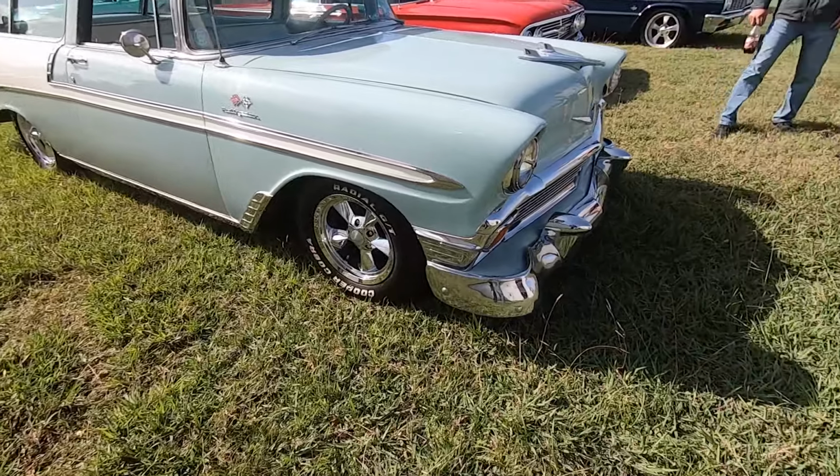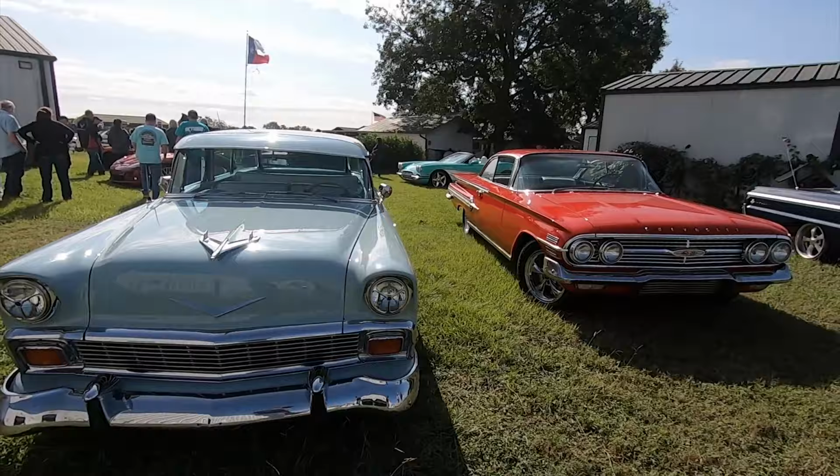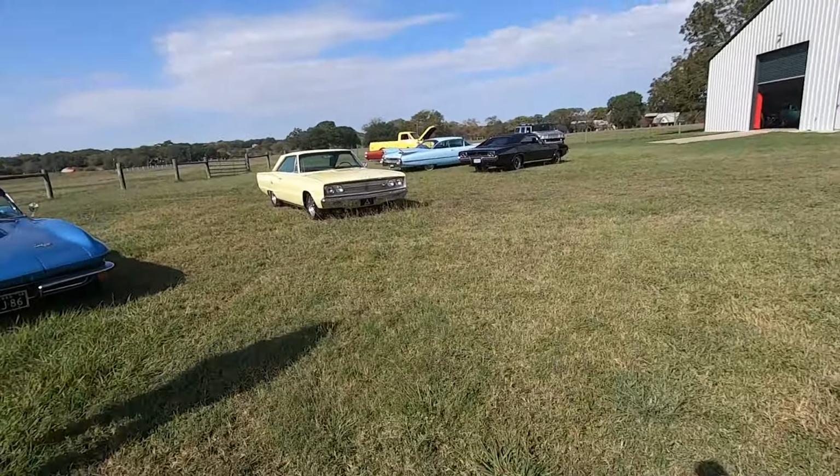Look, it's got the old school blue dots. Remember those things? They used to be on taillights. And they made them illegal. I don't know why. It was the stupidest thing to make illegal. They were just everywhere you look.